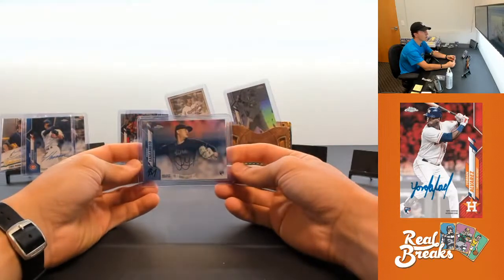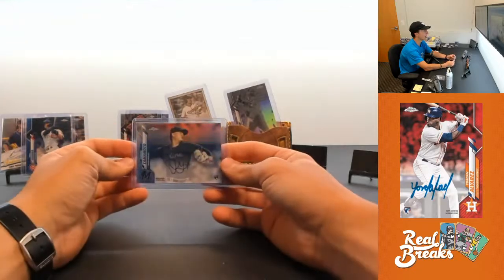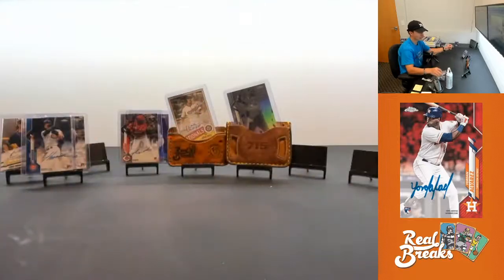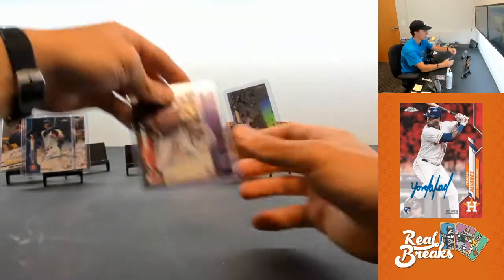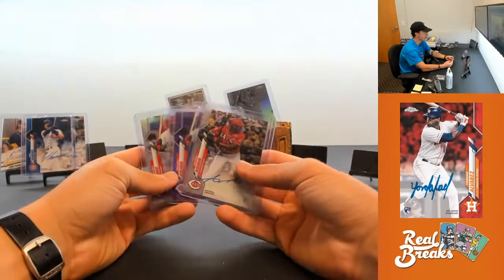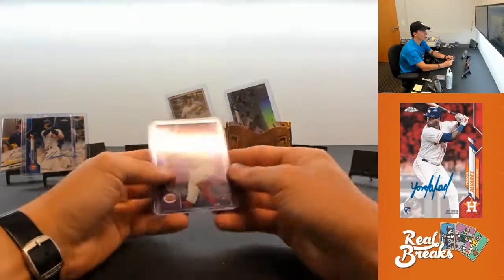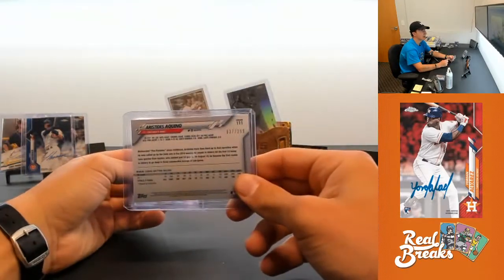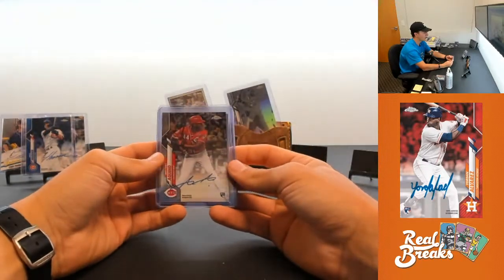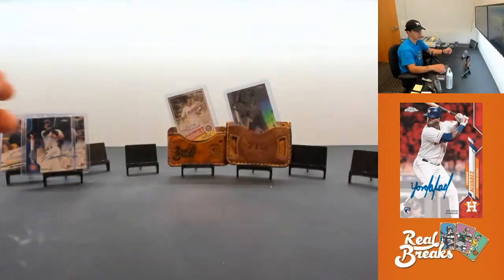We had a Jordan Yamamoto refractor auto, numbered 142 out of 499. Yamamoto going to the Marlins, and Kenny Lau. Nice break, Kenny. Congrats. Aquino had himself a nice break to the Reds, and my man Tim Slamin. Purple refractor parallel, numbered 37 out of 299, and then this base auto. Nice rookie Aquino stuff to Tim Slamin.